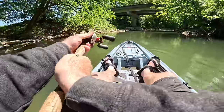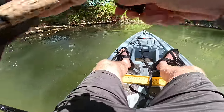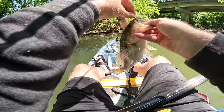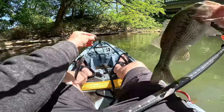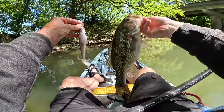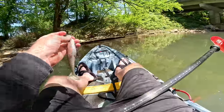Golly. Oh God, that's fun. Oh, that is fun. Look at the freaking bellies on these fish, man. These are just pre-spawn fatties eating that cold shad too. The bait's actually doing a really, really good job of mimicking the bait that these fish are eating.